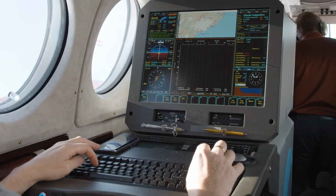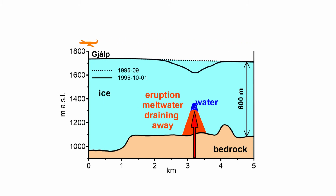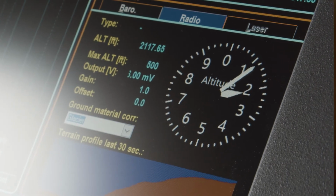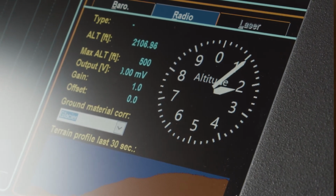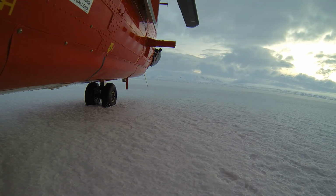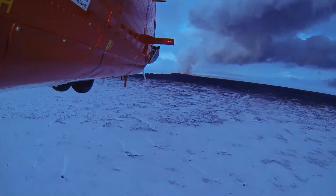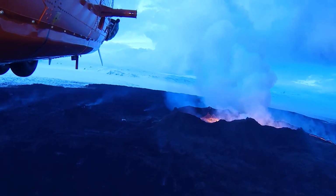Processing of the data is usually very simple, and the first profiles can be ready for display and study less than an hour after the aircraft has landed. During volcanic eruptions, we see the depths of depressions in real time on a display on board the aircraft. This allows quick estimate of the magnitudes and how fast things are happening while still in the air. This speed of delivery matters during eruptions. It is important to estimate the situation as fast as possible.